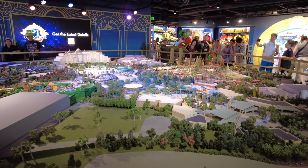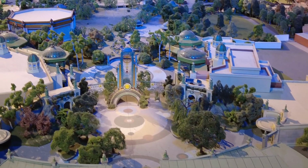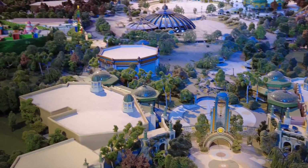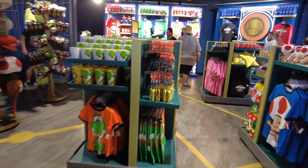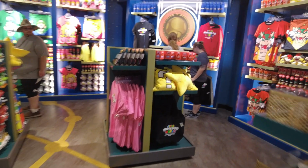You know, with the model there, you can kind of see the layout of the park, get an idea of, you know, where everything is, all the different lands and where they are in connection to each other. And also you can see some of the merchandise and there's some photo ops in there. So again, highly recommend you do that if you are at Universal.